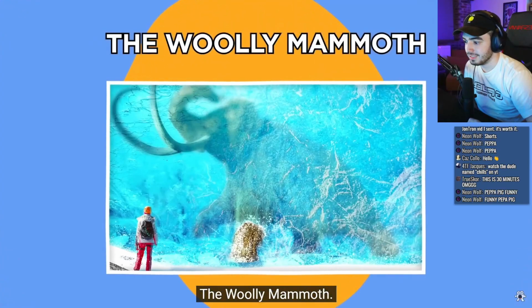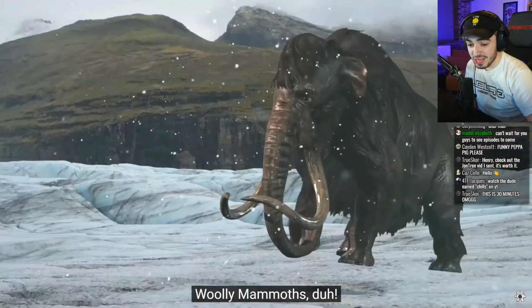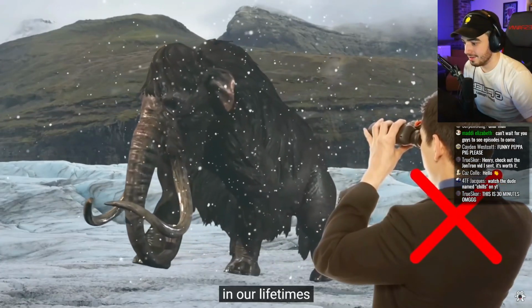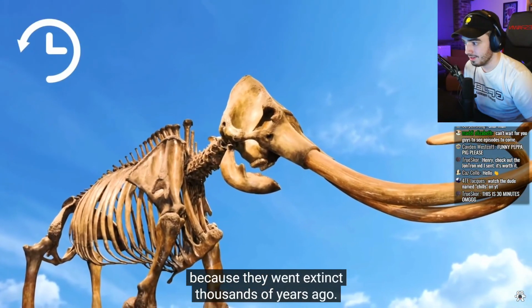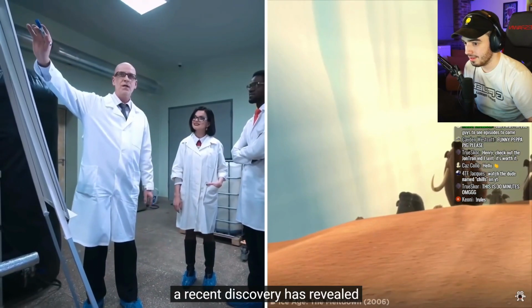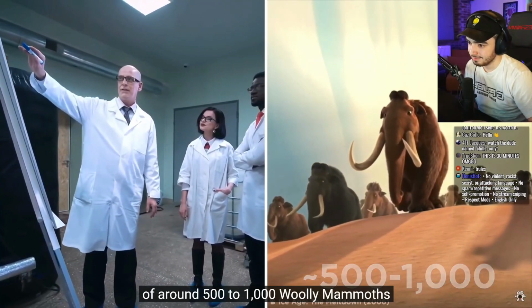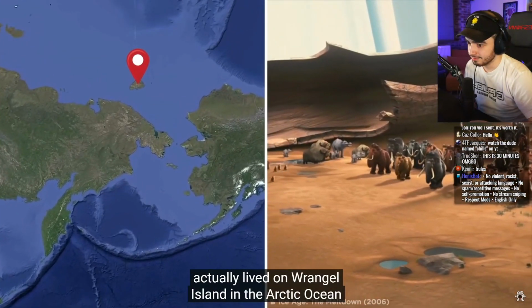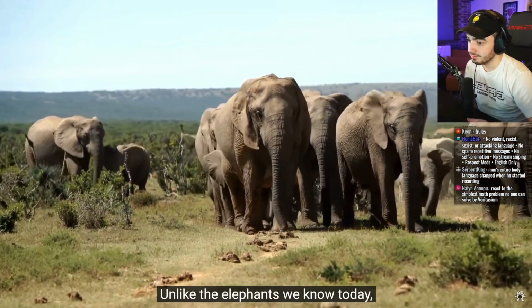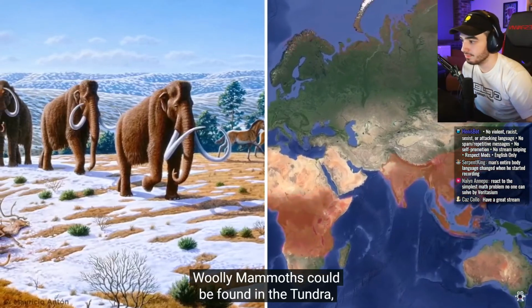The woolly mammoth has huge tusks, a furry winter coat, and weighs up to 6 tons. Of course, none of us have seen these breathtaking giants in our lifetimes because they went extinct thousands of years ago. Although they were once thought to have vanished during the last ice age, a recent discovery has revealed that the last isolated colony of around 500 to 1,000 woolly mammoths actually lived on Wrangel Island in the Arctic Ocean as recently as 4,000 years ago. Unlike the elephants we know today, which populate habitats like the savannas of Africa and Asian jungles, woolly mammoths could be found in the tundra.